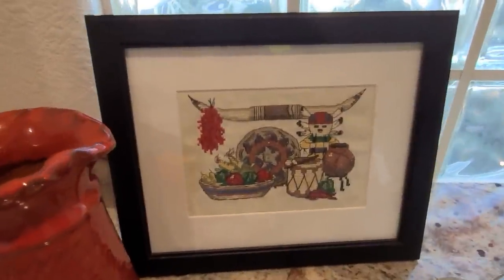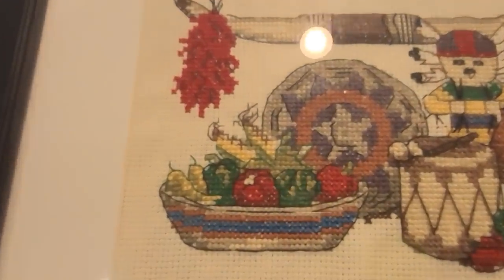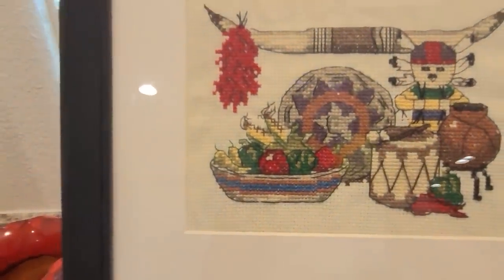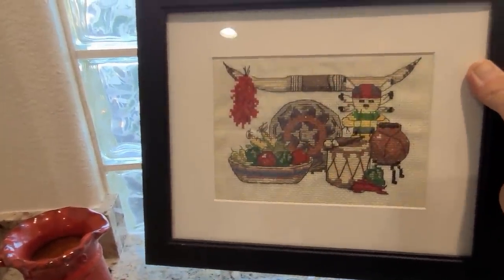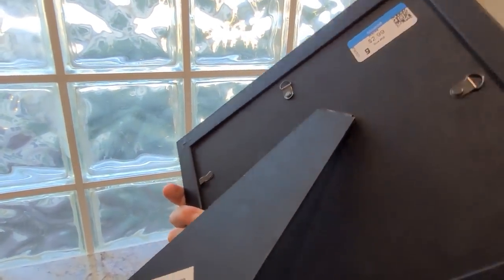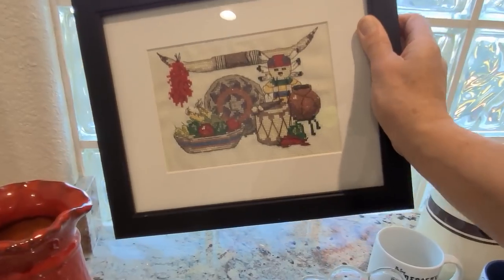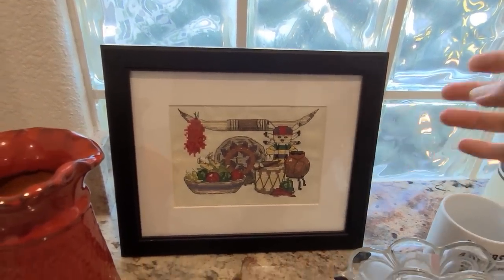And this is our lovely cross stitch. Native American themed, beautifully done. As I said in the video, it could really stand to be reframed because this frame just doesn't do it justice. I paid $3 for it. I can absolutely ship it without the frame to you. I am going to ask $30.